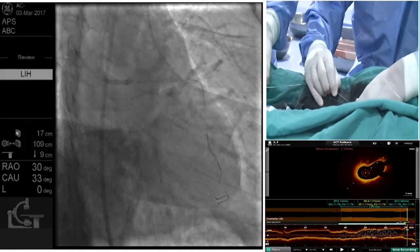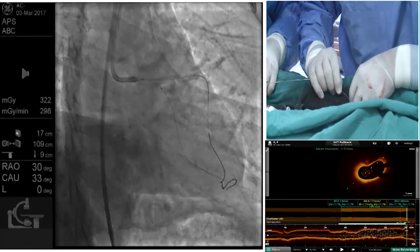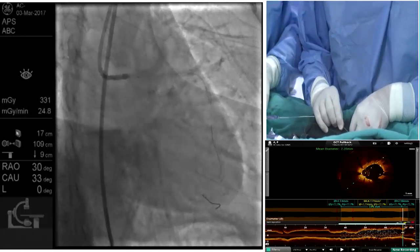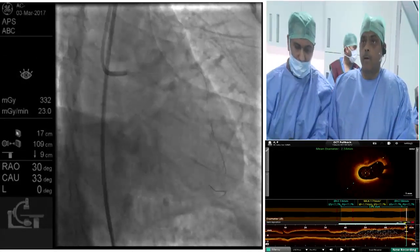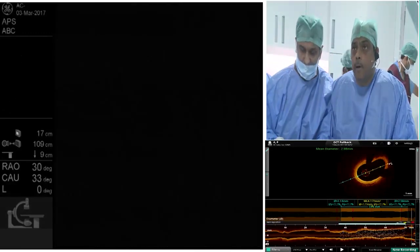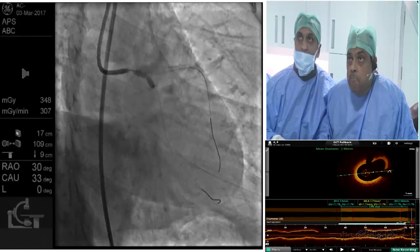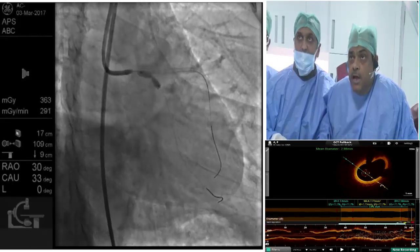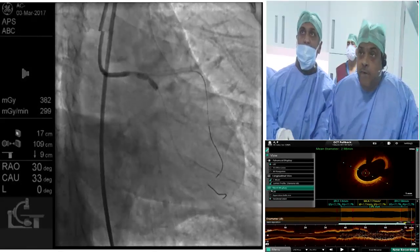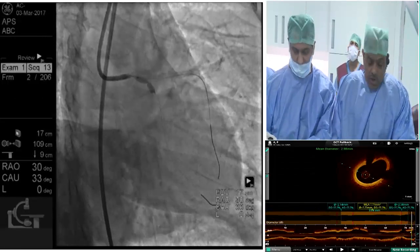Thank you for that question. You are asking a question that nobody can give you a proper answer to, because ostial circumflex is a lesion for which I think nobody in the world knows the best treatment. There are different options, as you said, either balloons or new stents, but we don't have enough data. Now he's trying to open through the strut. If you notice, when I am inflating the balloon, the waist is still tight, it's not opening. So that means the struts are not yet open.